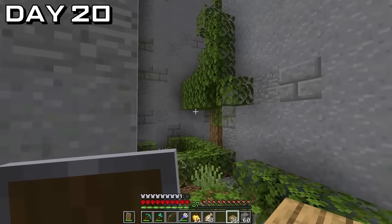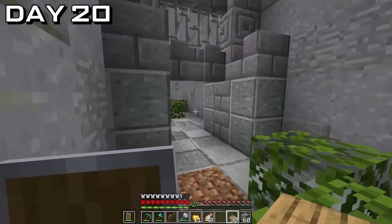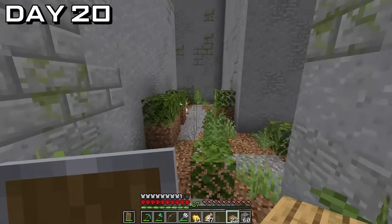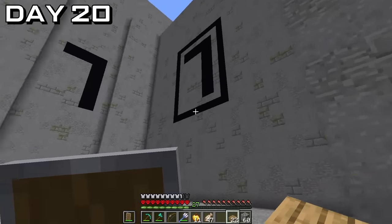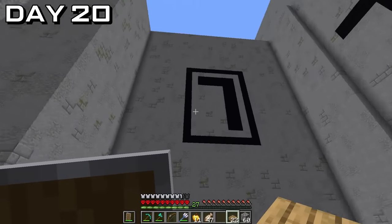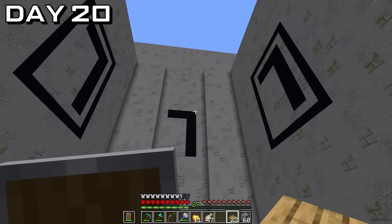Ooh, there's a lot of leaves over here and a tree. Why is this place so overgrown? This looks like a little entry into something. Another dead end. And oh. Okay, I found the entry into door 7. It's closed though. I'm not sure when it'll open, but here we go. We found door 7. And since we're on day 20, door 4 should be open.